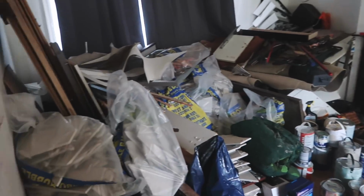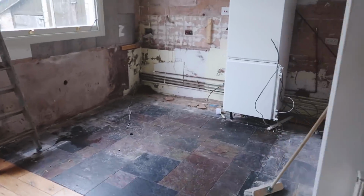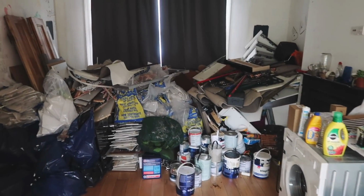Oh my god. That is a lot of rubbish. This is our lounge. Wow. Oh my god, they've literally ripped out the kitchen in a day. This is so exciting. So they've ripped out the entire kitchen pretty much, and there is a lot of rubbish in here. Oh my god. Let's see. Ooh, understairs cupboard. That's been ripped out as well.